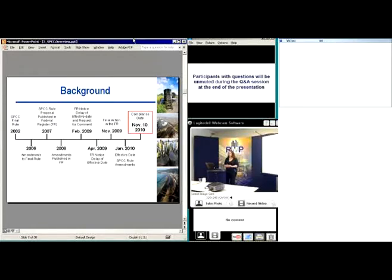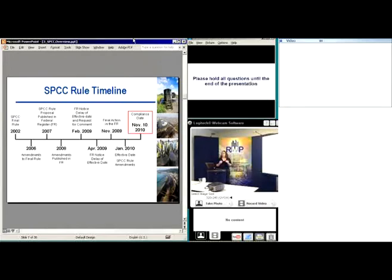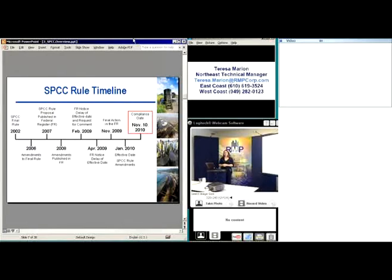So in 2002, we saw that final rule come out and published. Since then, over the last 7 to 8 years, they've published amendments, put them out for public comment, got comment back, and made more amendments in response. And finally, in January 2010, we see the finalization of these amendments and the SPCC rule amendments becoming effective. With that effective date, they set a compliance date for all facilities of November 10th, 2010.